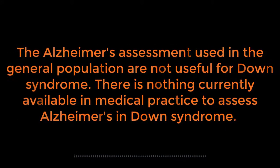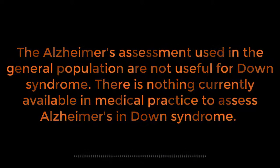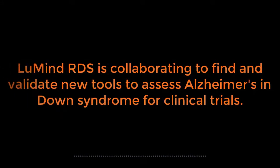in terms of cognitive abilities for the sporadic general population, these tools aren't generally useful in Down syndrome. So there's a few tools that are available for researchers. They're not broadly available for clinical practice as yet, but it's one of the things that LuMind is most interested in right now in terms of trying to find and validate new tools to really assess this.